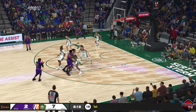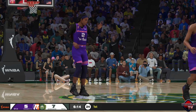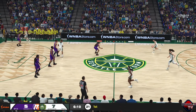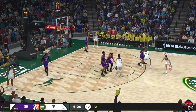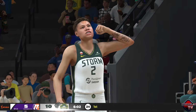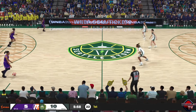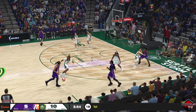Copper outside. Lets the three fly. Nailed from three-point land. And Copper is an effective shooter. When she gets room to fire the three ball, she doesn't hesitate. Here's Heidemann. Bangs home the trifecta. Right back at you. They immediately get those 3 points back. Just trading punches from long range. It's been a heavyweight fight.